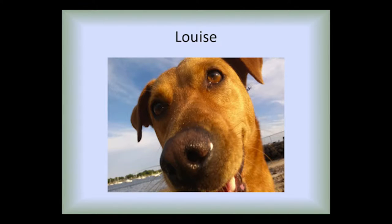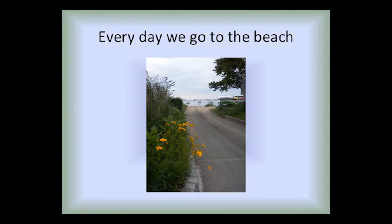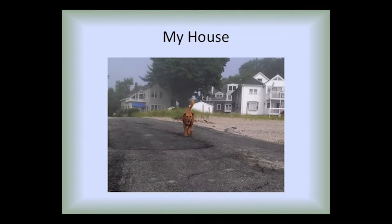Louise and I live near the beach. We live right next to this boat ramp over in Beverly, and we go to the beach every day. If you look in the background there, that yellow house, that's my house. There's Louise.